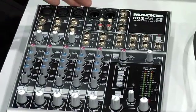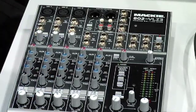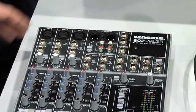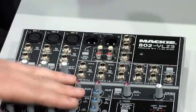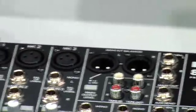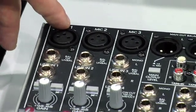This is a mixer that doesn't actually connect directly to your computer, but we've been in the mixer business for nearly 20 years. Greg Mackie started out with effectively what is now known as the VLZ3 series today. And our two new additions to that series are the 402 and 802. So the 802 is not a field mixer, but it's good in an area where you have power, or for a desktop where you're just going to run out of the mixer into your computer by an analog connection.